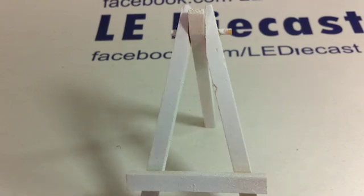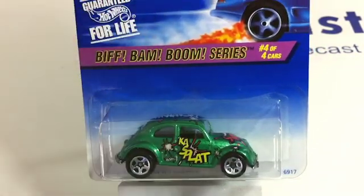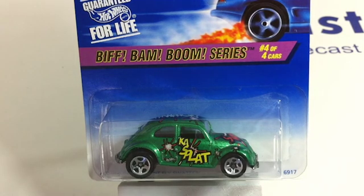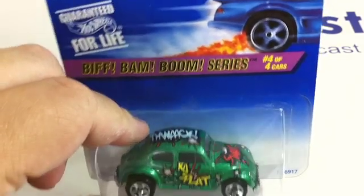I thought, I want one of those someday. Yeah, we'll find another one. It's more important you guys get what you want. I'll find another one. I don't really have collections of this stuff. I'm more of a hoarder. VW Bug, part of the Biff Bam Boom series. We've seen this one before.